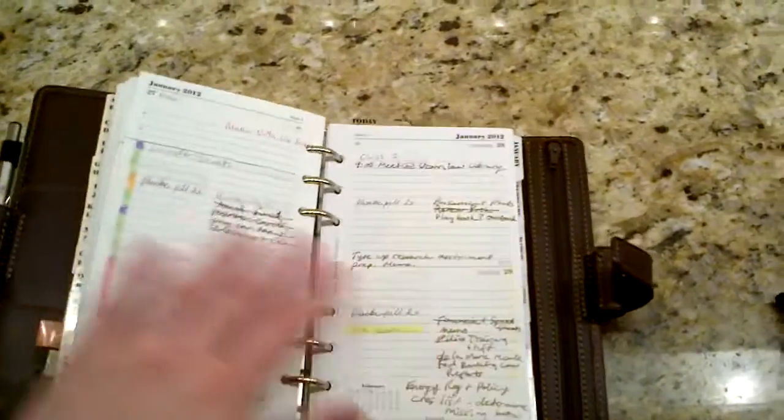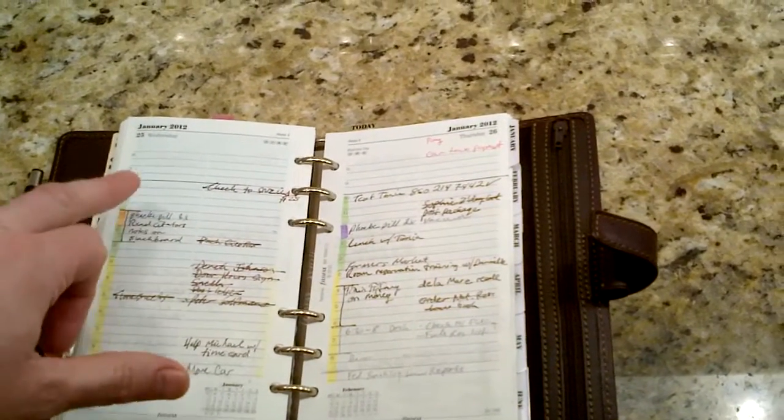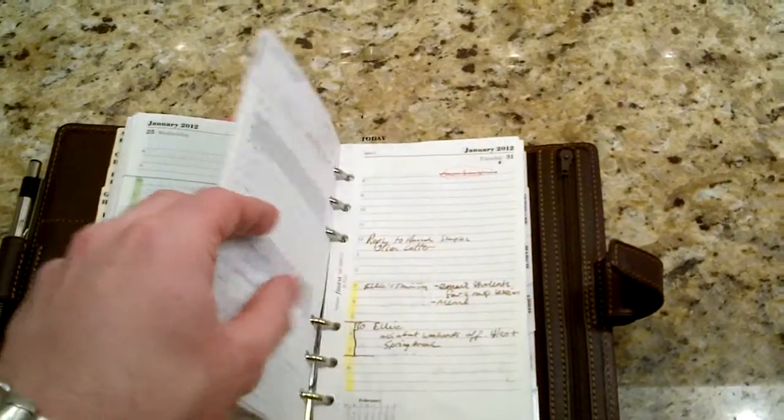All this color here is related to the time map that I showed before. So just to try to start using it properly, I've been trying to follow the colors in here and use that to sketch out my day.